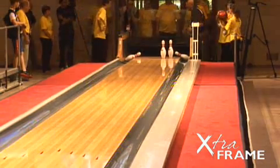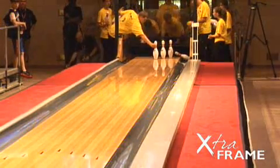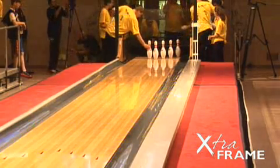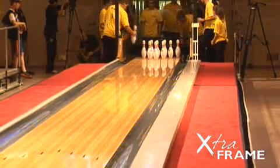So they are in the process of testing the new piece of plexiglass. And once we are satisfied with that, we'll resume this match. I'm assuming that we're going to get a couple of practice shots here. Yeah, I would say they'll probably give him at least 2 to 3 shots.